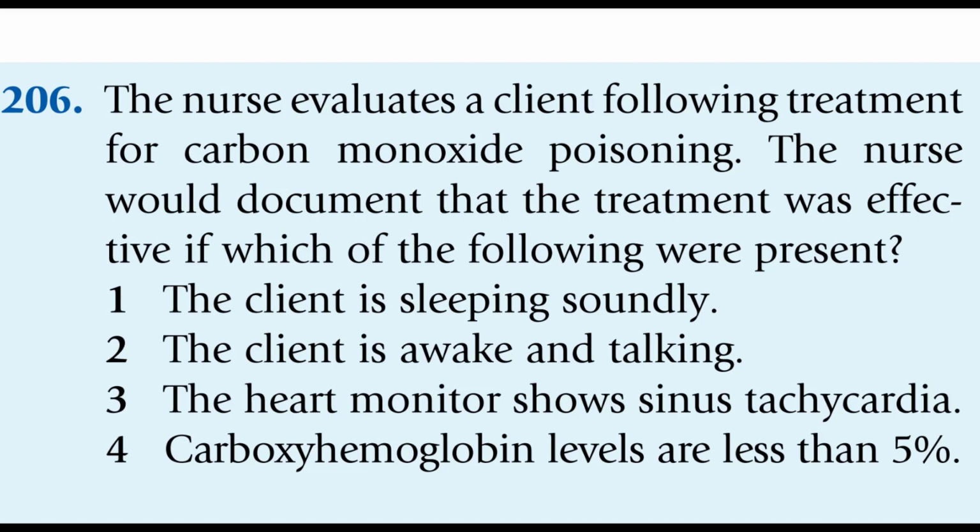For carbon monoxide poisoning, the nurse would document that the treatment was effective if which of the following were present. 1. The client is sleeping soundly. 2. The client is awake and talking. 3. The heart monitor shows sinus tachycardia. 4. Carboxyhemoglobin levels are less than 5%.